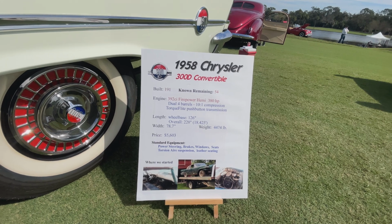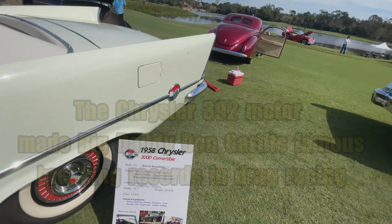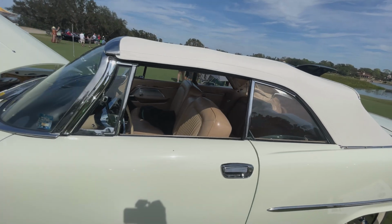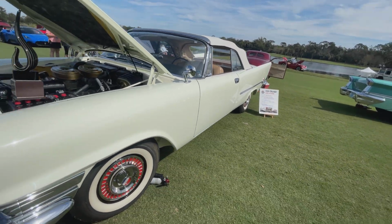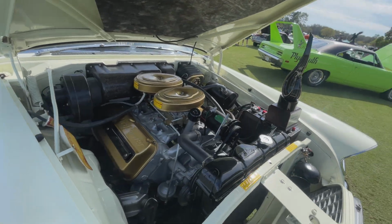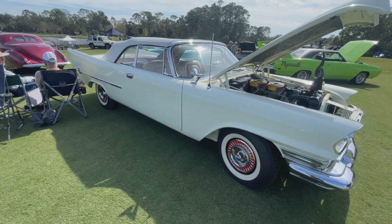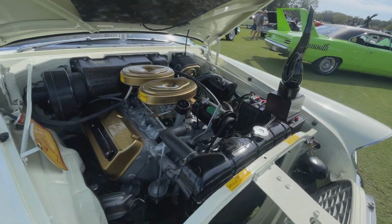Yes, 1958 Chrysler 300D convertible. For some reason, when you say that the GTO was the first muscle car, I beg to differ. Look at the number over here, 380 horsepower, 392 cubic inches. It is a big boat, no doubt about it, but magnificent lines, huge engine. Impressive car. 300D 57 with a big old Hemi on front.